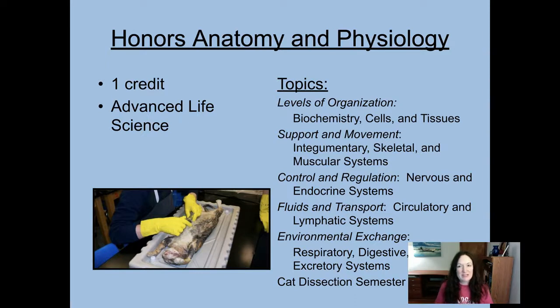Honors Anatomy and Physiology is the study of the structure and function of the human body. The topics you can see listed on the right are very much related to how our systems are organized and how they function. The second semester involves a cat dissection. That's kind of the big part of anatomy and physiology that a lot of people take it for. And you do other dissections throughout the school year. If you're interested in anatomy and physiology, check with Miss Sefton about that.